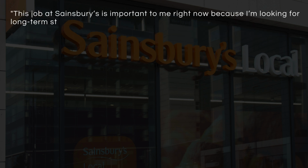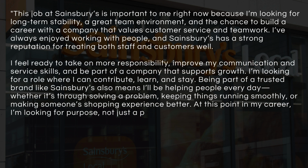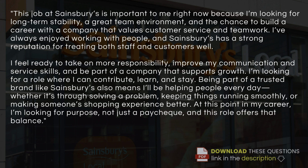This job at Sainsbury's is important to me right now because I'm looking for long-term stability, a great team environment, and the chance to build a career with a company that values customer service and teamwork. I've always enjoyed working with people, and Sainsbury's has a strong reputation for treating both staff and customers well. I feel ready to take on more responsibility, improve my communication and service skills, and be part of a company that supports growth. I'm looking for a role where I can contribute, learn, and stay. Being part of a trusted brand like Sainsbury's also means I'll be helping people every day, whether it's through solving a problem, keeping things running smoothly, or making someone's shopping experience better. At this point in my career, I'm looking for purpose, not just a paycheck, and this role offers that balance.